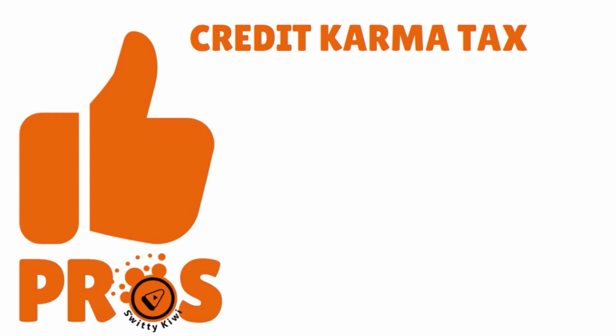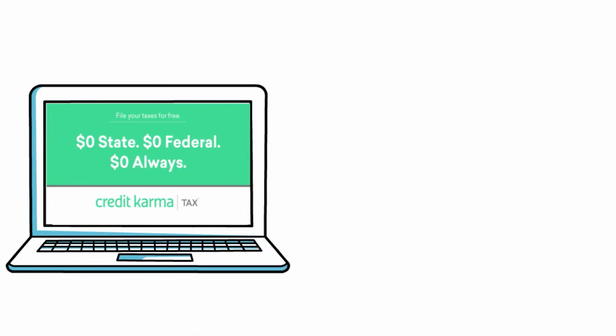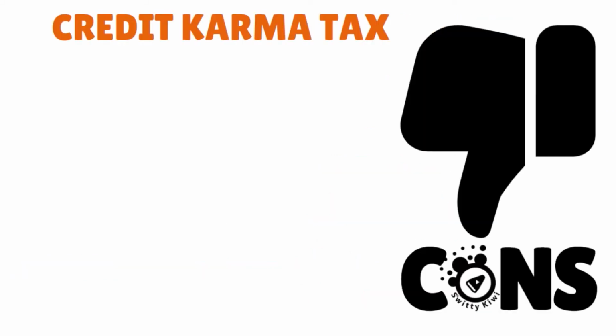What about Credit Karma? So Credit Karma Tax Pros, it's free. So it doesn't get any cheaper than this. And Credit Karma is broader than the free edition of either of the other options that I've been talking to you about, meaning TurboTax and TaxSlayer. So even freelancers, contractors, and some small business owners can use Credit Karma Tax to file their state and federal taxes for free. What about the cons?